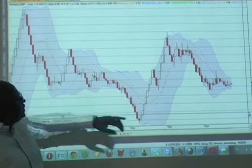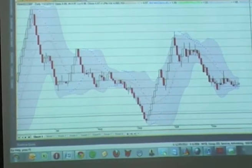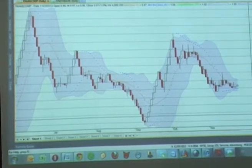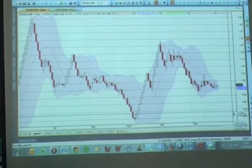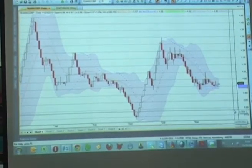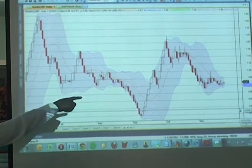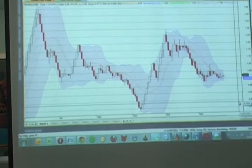So when you start seeing the bands getting tighter, as I told you, prices move within bands. When those bands start getting tighter and tighter, expect a breakout. From what you are seeing in transport now, the bands are getting smaller and smaller. It gets to an extent where it chokes and it breaks out. That band is getting slimmer and slimmer.